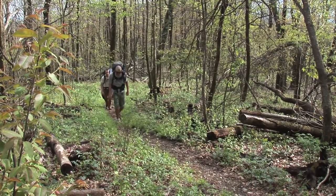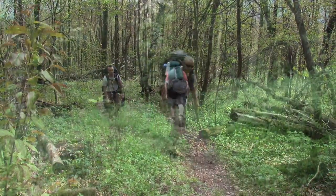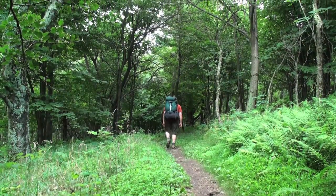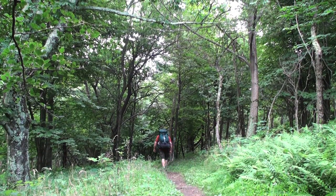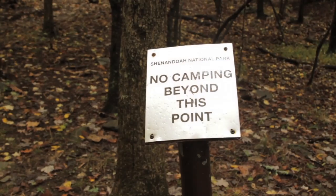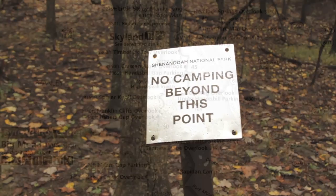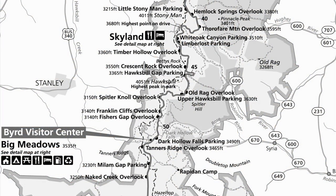Keep your group small. The rule is no more than 10 people. If you have more than 10, split up and plan separate routes. There are a few areas that have particularly sensitive resources or that are very popular with day hikers, so overnight camping is not allowed. Be sure you know these areas.